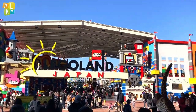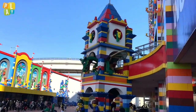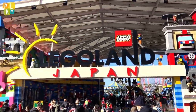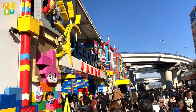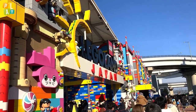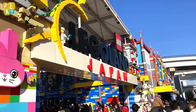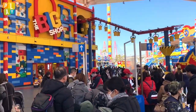Some of you may already know how much we love Lego on this channel. And so, we decided to go to LEGOLAND. Yes, it was very exciting. We'd like to show you around a little. So, let's go in and take a look around. There were lots of people, as you can see, and everyone was very happy to be there.